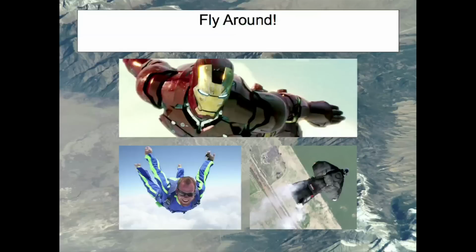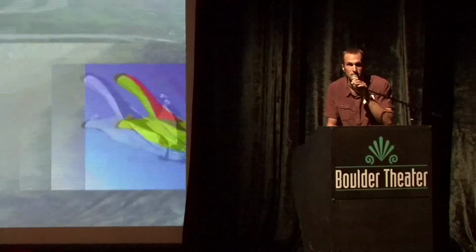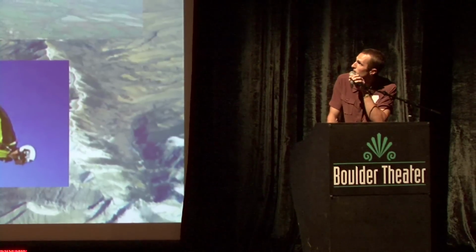So fly around a little bit. Remember, you've got 4 to 6 minutes here. With proper tracking technique, you can fly about 4 miles sideways over a 30,000-foot fall. This will allow you to actually pick a pretty soft landing target if there's one available.